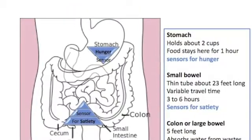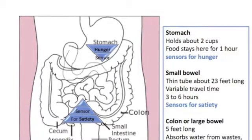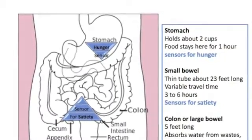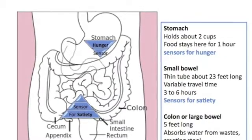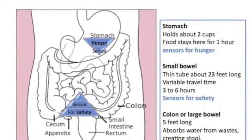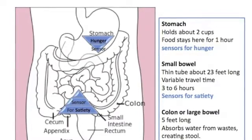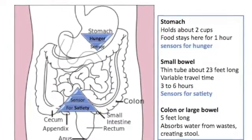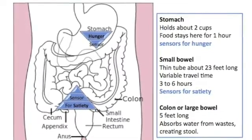In order to be optimally not hungry and to be most satisfied, we have to get some food to both of these sensors. This is why we should start a meal and wait 20 minutes before we have our second course. It is also why eating slowly helps you feel better. Other videos entitled How Your Body Works, Your Body is a Machine describe the details about the content and timing of a meal can help you feel better.